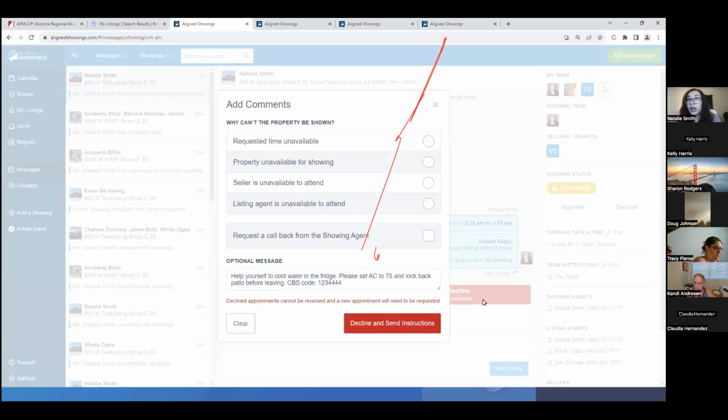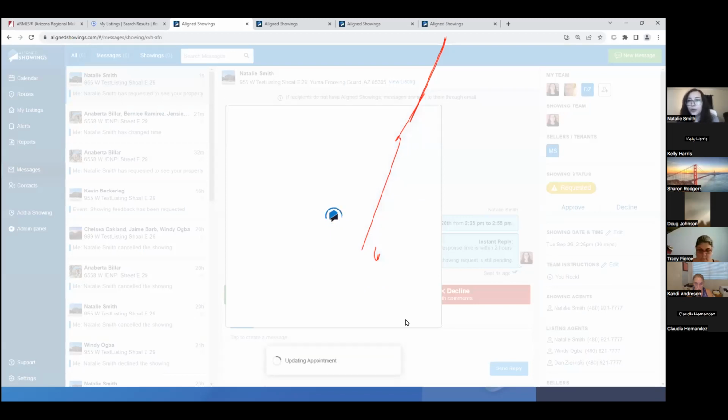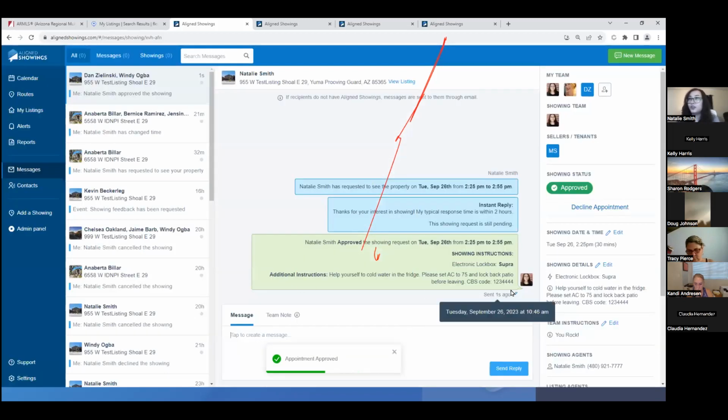If you go to the decline option, it does have some pre-made reasons, as far as, oh, well, the time wasn't available or whatever the scenario was. You can also do your own custom message in here to say, oh, this is a one-off thing, so just please re-request, something came up, whatever your reasoning is, you can send that off. I'm going to go ahead and just approve. I just want you to see how this looks. So once I approve and send that off, it does send that additional message to everybody in the thread. The showing status is now approved. So that request is good to go.